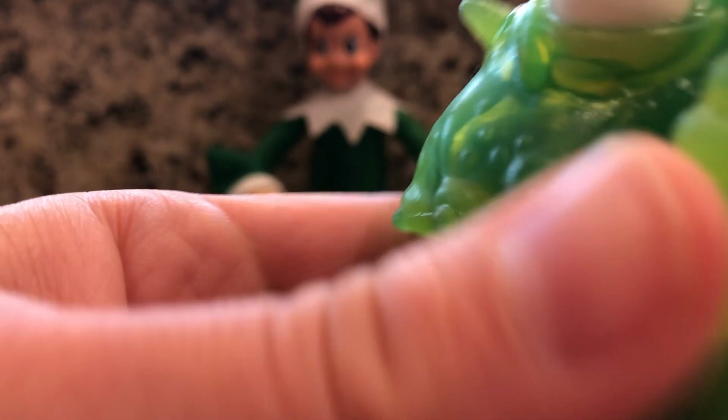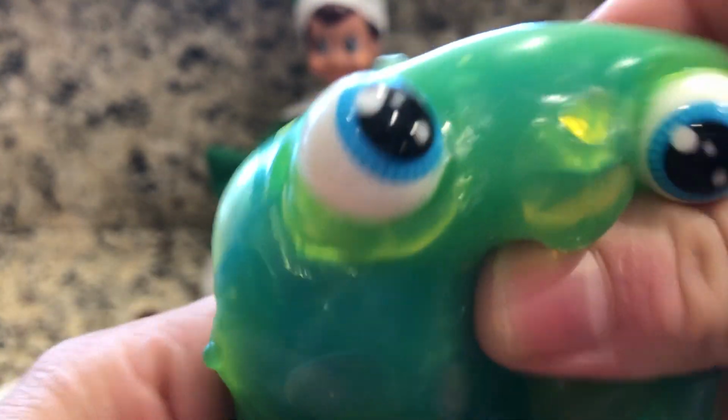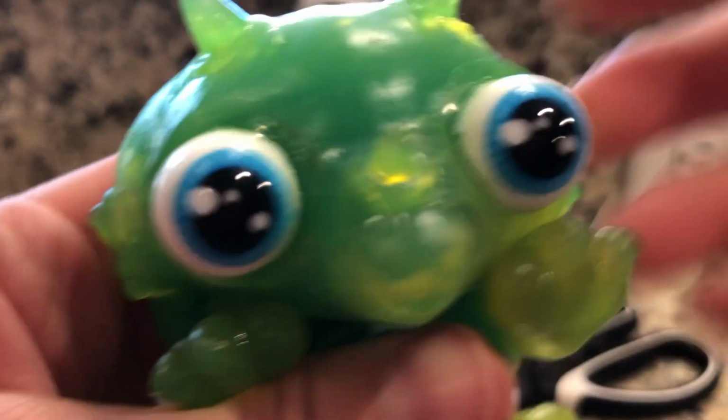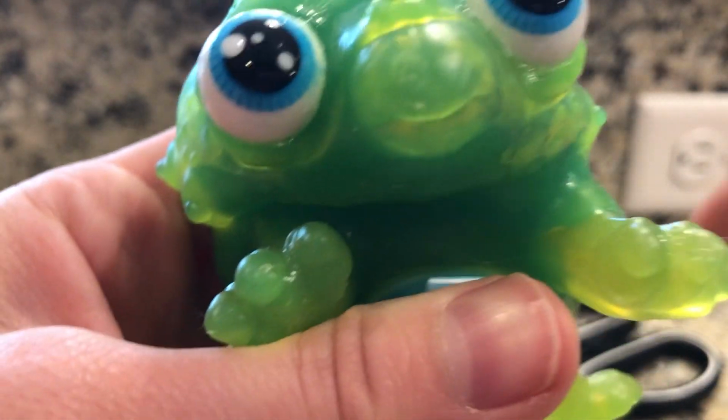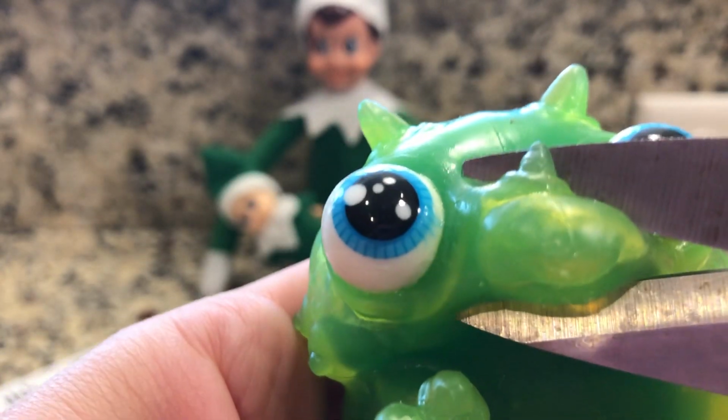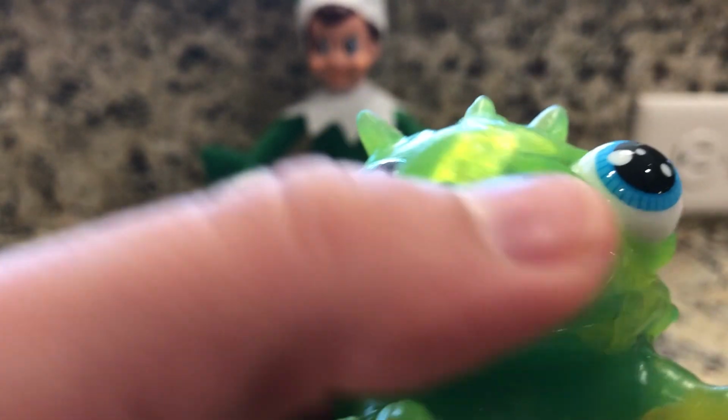Okay. Oh, he's so cute though. Look at those little eyes. They're so sweet. Okay, I'm gonna cut them open and let's see what's inside. Oh!